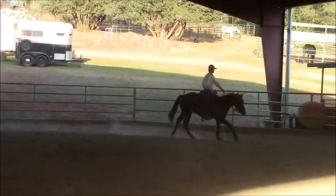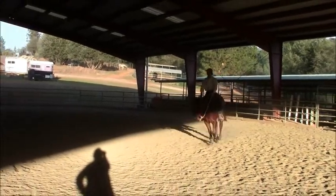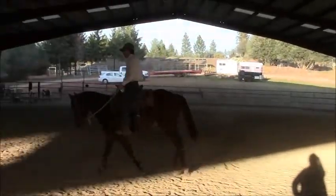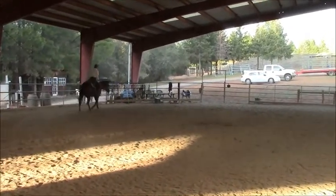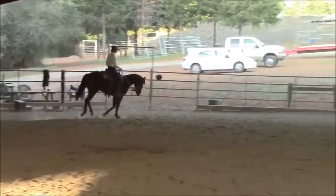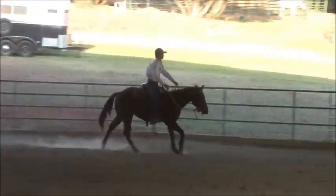Thinking of dying down again. See what I mean? This horse just makes me laugh. He's so lazy, but he's funny about it. I'm not too worried about it either, that he is so lazy. This is only a 16th ride. Everything's going to get better and better. There, that felt really good.